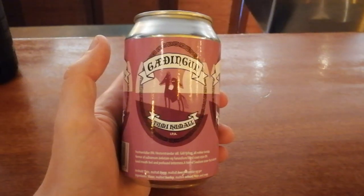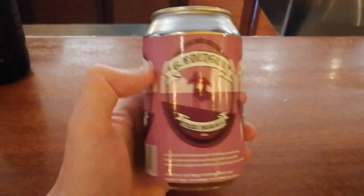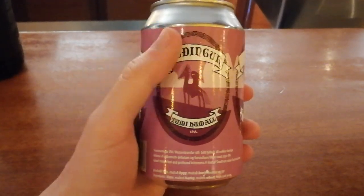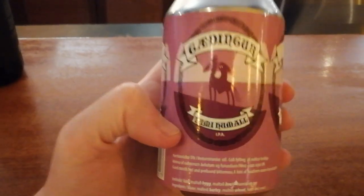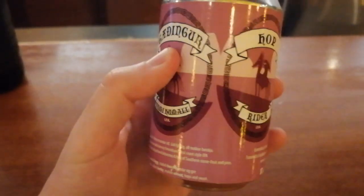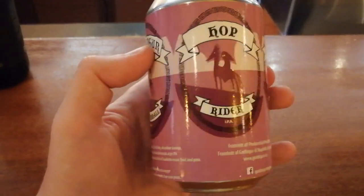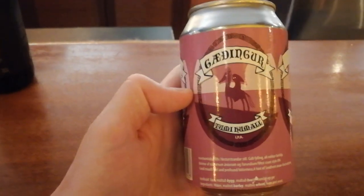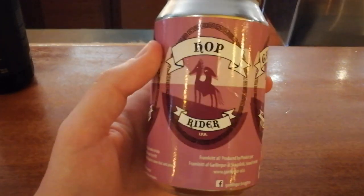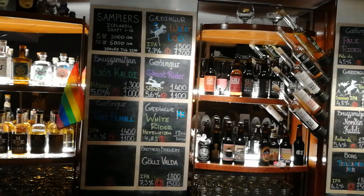Skål! So yeah, Snorri behind the bar very kindly got me one of the cans to have a look at, because when I first reviewed this beer, it was in a bottle, of course, quite a heavy duty bottle. But there you can see this is the original Tumihumal IPA that you saw me review, and they've been adding the English onto it as well. So in English, this beer is called the Hop Rider. So you might see this one in two ways: Geiringer Tumihumal, or the Geiringer Hop Rider IPA. Just a little interesting point there.